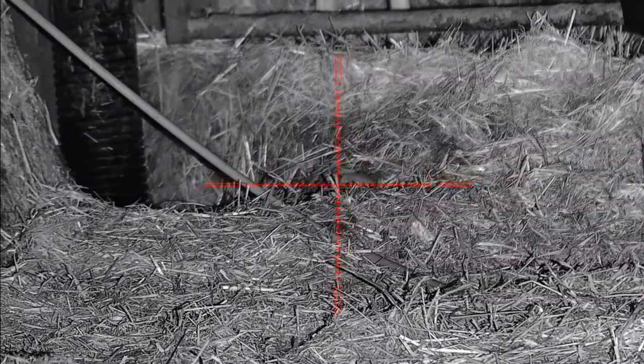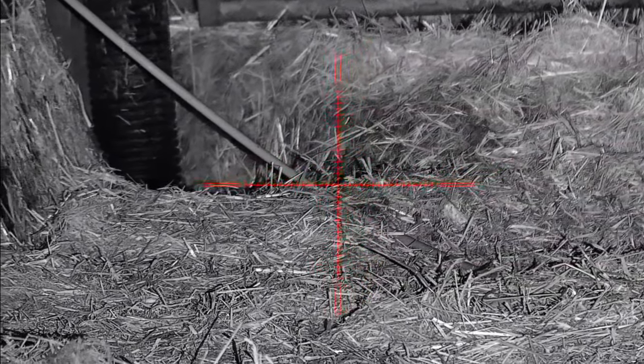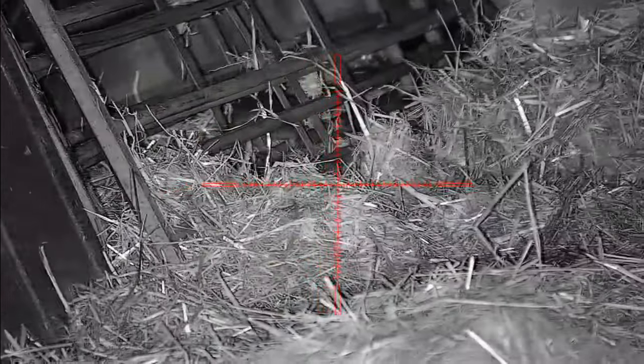Sometimes I'll use a little mouth squeak just to get their attention, just so they stop moving. And I can just get that crosshair onto them.